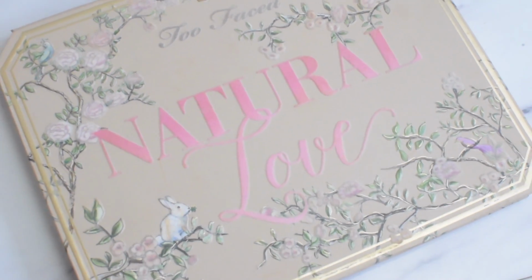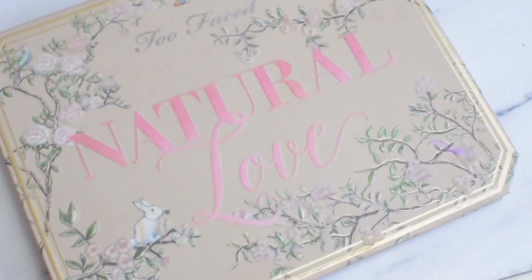So for today's video I'm going to talk to you all about the brand new Too Faced Natural Love palette. This is the latest Too Faced palette to hit the market, and those of you that know me know that I am a massive fan of Too Faced palettes. So how do I actually feel about this new release?